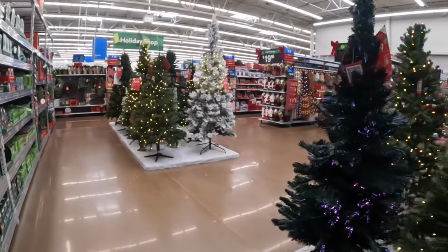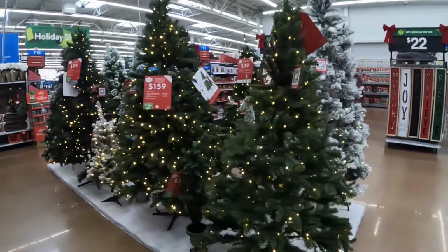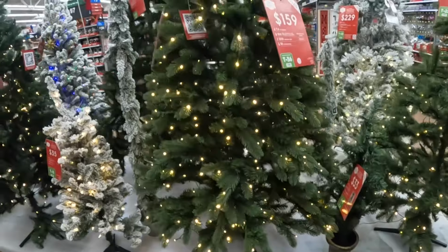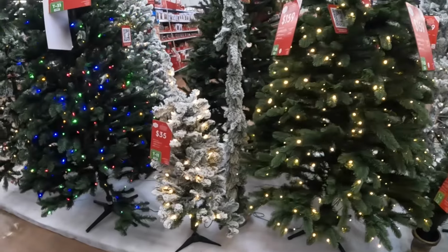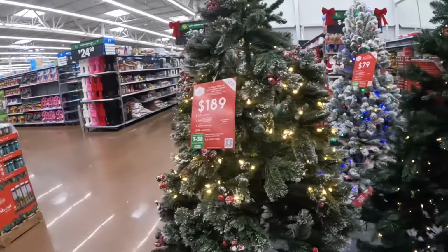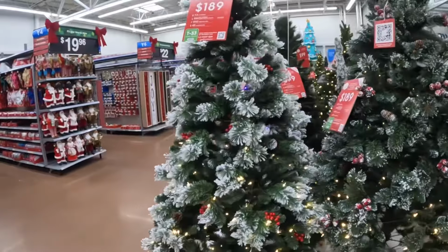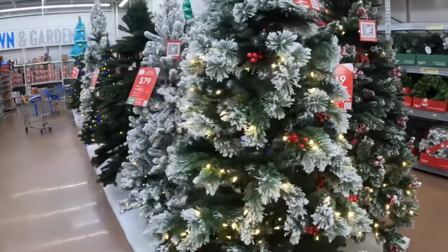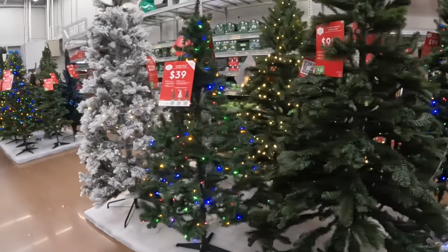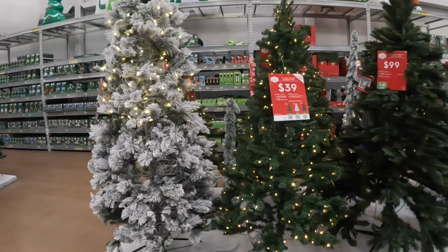Let's see, there's a few more right here. $70, that little one is $33. $160, $35, $100, this one is $190. $190 for this one. $80, $140, and $230.